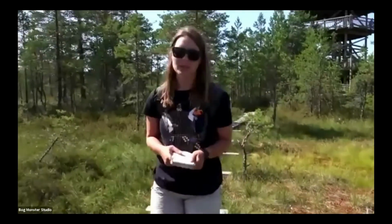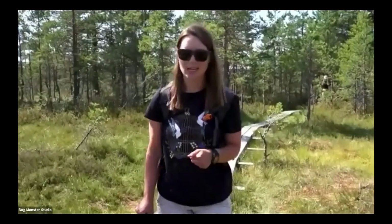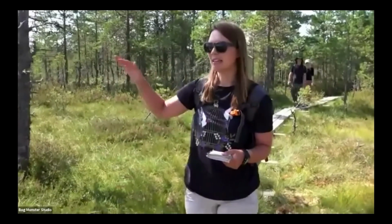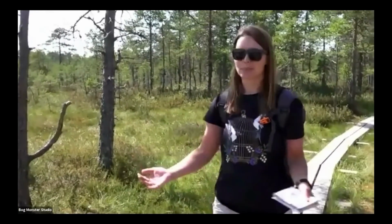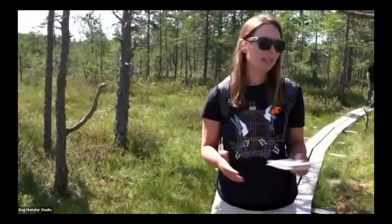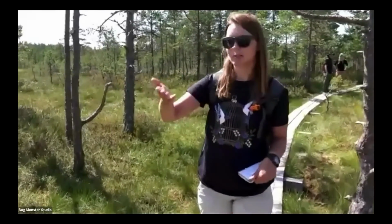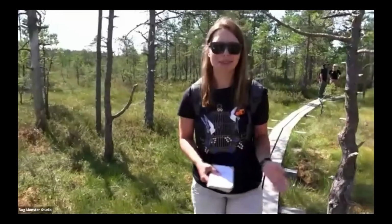Viru Bog is 235 hectares large and about 5,000 years old. The peat layer here is 5 to 6 meters deep, so we're walking on a thick peat layer. This peatland started to develop from a lake. It was a lake, then the vegetation came, and the peat layer grew until this depth of 6 meters. And now let's go walking.